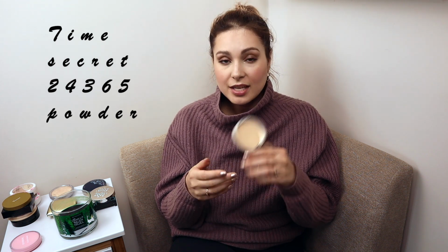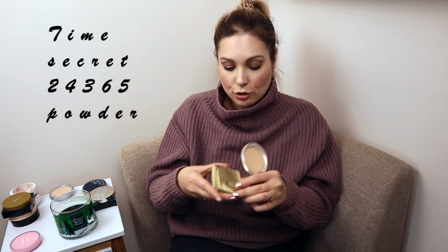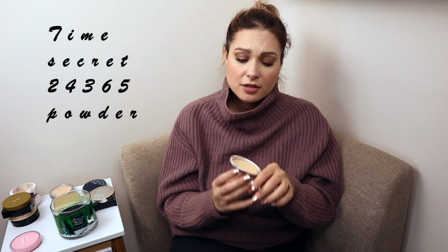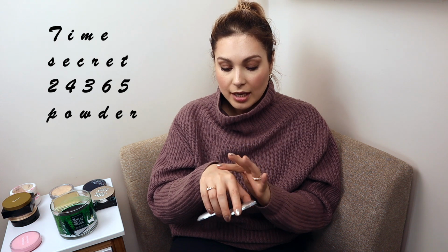Speaking of a darker powder is Time Secret 24-365 face powder in medium ochre. This is another darker powder. It's too dark for me normally, and it is about the same color as the Guerlain one, and it's very lovely on the skin. The texture is fantastic. I would love to have this powder in a better color that fits me better. It's so soft, it's silky, it's very finely milled, it really blurs the pores.